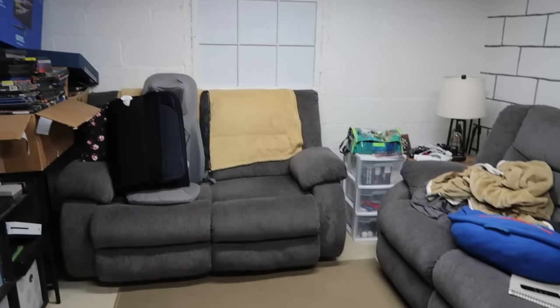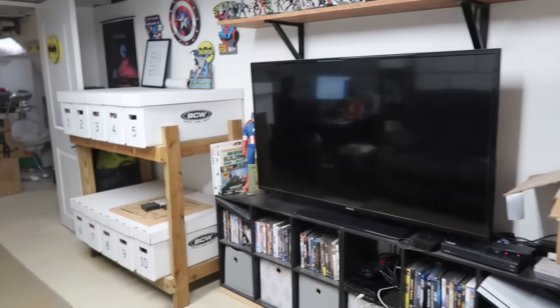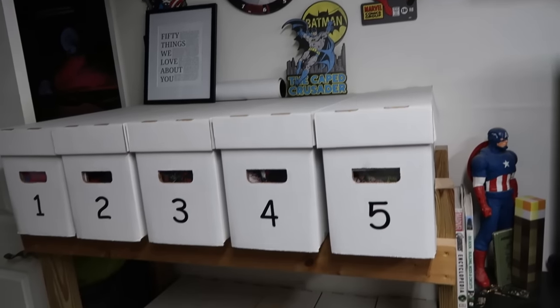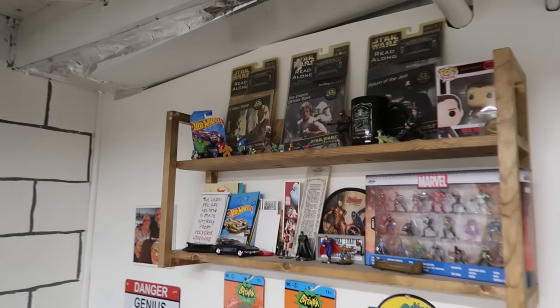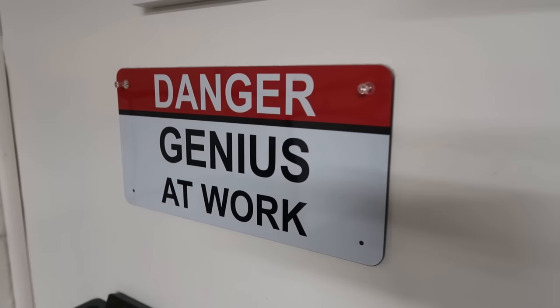He's building a DVD tower, kind of. Actually, at some point he's going to build it. So he's got boxes of DVDs. He stores his comic books down here. He loves superheroes, comic books. He's collected these since he was a little boy. So he has quite a collection. And he just keeps different things important to him, things the kids gave him. So this is his little office. He does work from home.